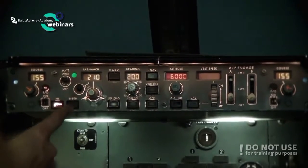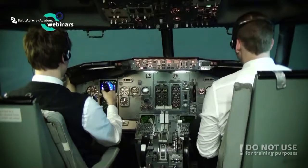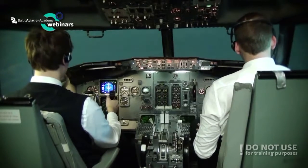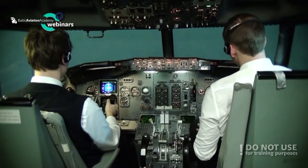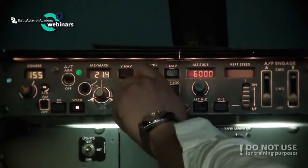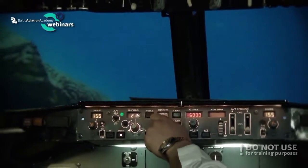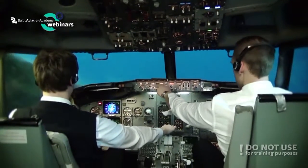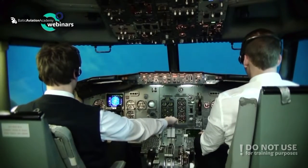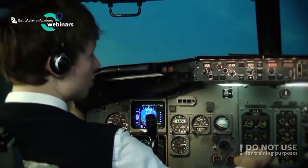Confirm heading. Yes. Confirm heading 200, not 020. I'll ask again, okay? Can you ask? Yeah. This is Baltic Aviation 737. Please confirm heading 200. Baltic Aviation 737, fly heading 020, immediately to left heading 020. Left heading 020 now, Baltic Aviation 737. 020, yes now? 020. Terrain. Maximum climb. Pull up. Pull up. Terrain. Okay, we're clear of mountains. That was close.